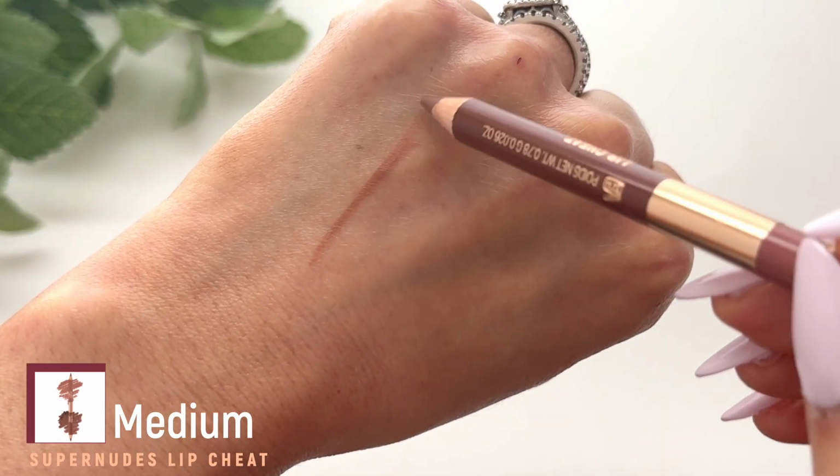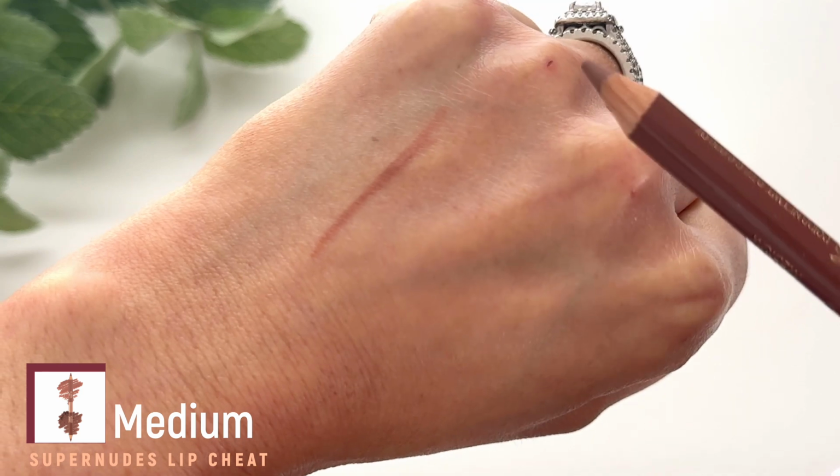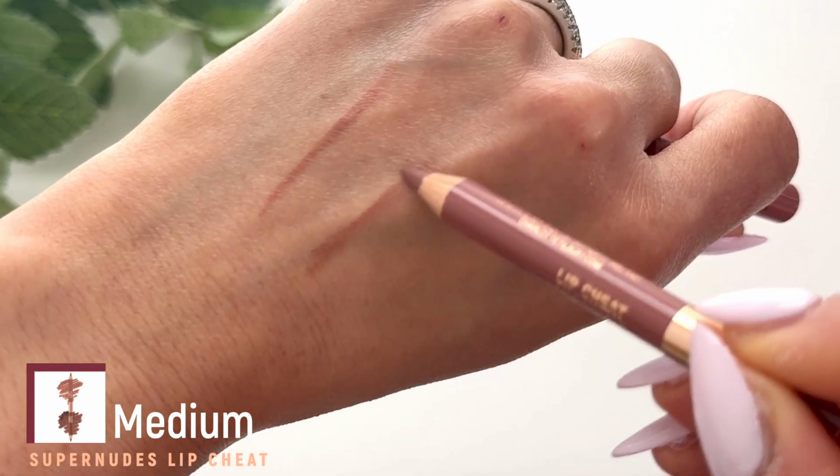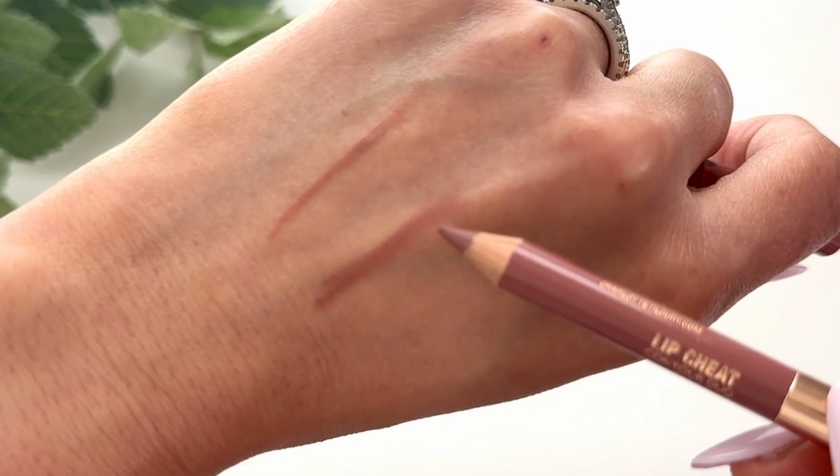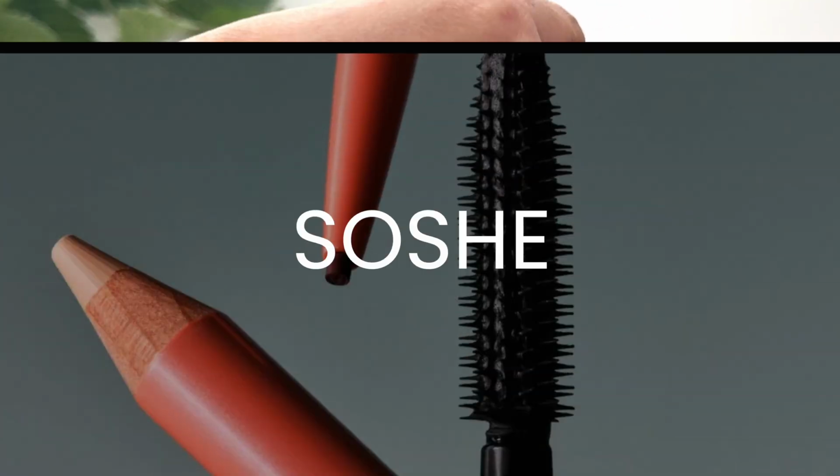It is hydrating, long wearing, and it's supposed to have a plumping effect, but that's interesting. I didn't really notice that, to be quite honest with you, when I tried it off camera. But before we jump into that, there's a couple other products I just want to show you guys really quick.